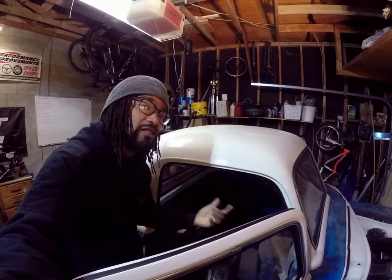I just wanted to have a little bit of part in the paint. So this is actually rattle can. I used a 2K clear, the one where you pop the little thing on the bottom so it hardens really well.